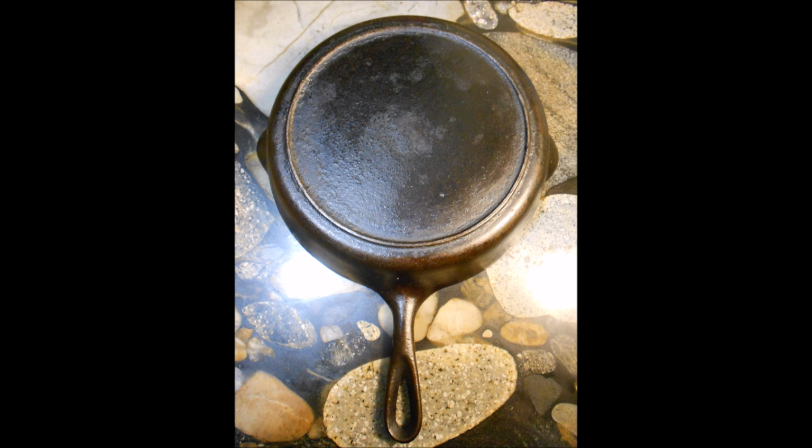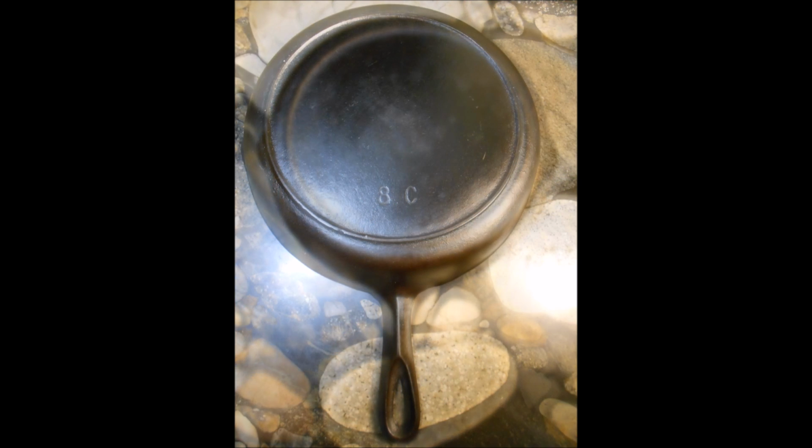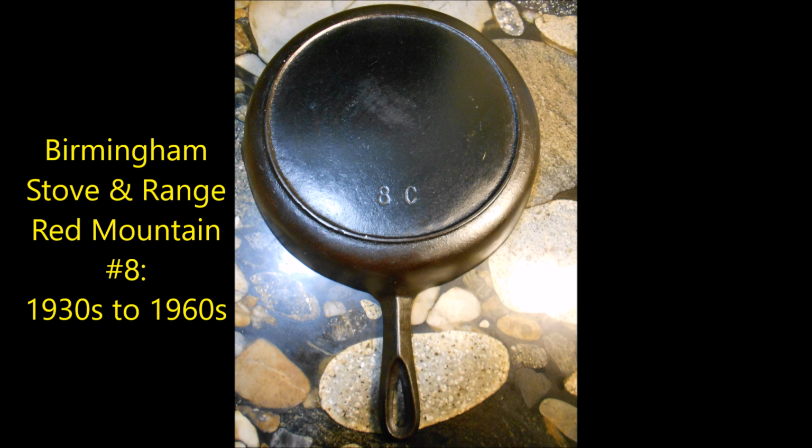What's more, it has one of the thickest and heaviest bottoms of any pan I've ever held, especially for one of this size. It's not warped, and it would take a heck of a lot of heat to warp this skillet. Next is one of my favorite daily users, a BS&R Red Mountain size 8.